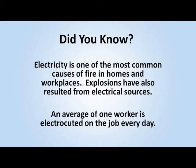Electricity is one of the most common causes of fire in homes and workplaces. Explosions have also resulted from electrical sources. An average of 1 worker is electrocuted on the job every day.